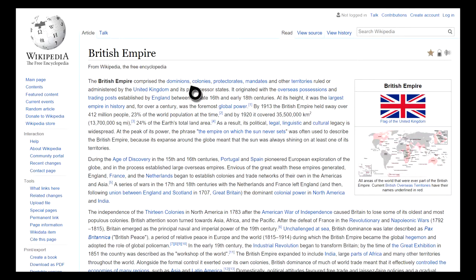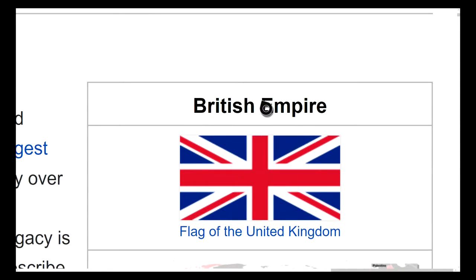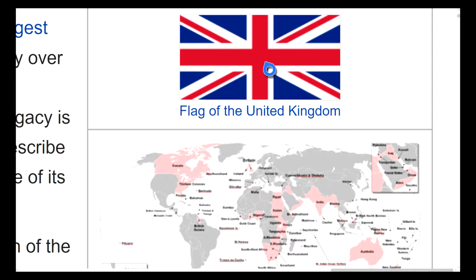The British Empire was comprised of dominions, colonies, protectorates, and mandates, and other territories ruled or administered by the United Kingdom and its predecessor states. It originated with the overseas possessions and trading posts established by England between the late 16th and 18th century. The British Empire. Now, that zoom in was crazy. This is the flag of the United Kingdom during the British Empire. It still is today, I think.